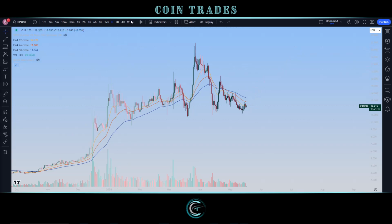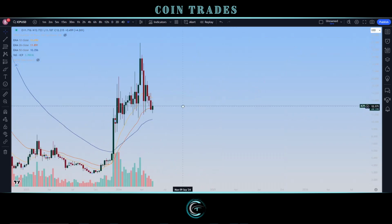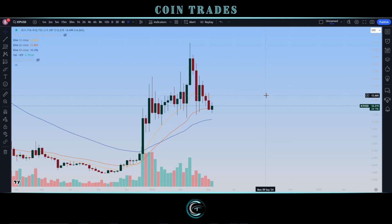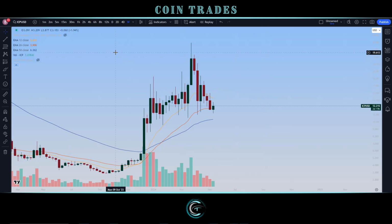So now I do want to flip into the weekly chart, because the weekly chart is one of the things that initially was one of the extremely bullish things, and it still is really bullish compared to the rest of the altcoin space.